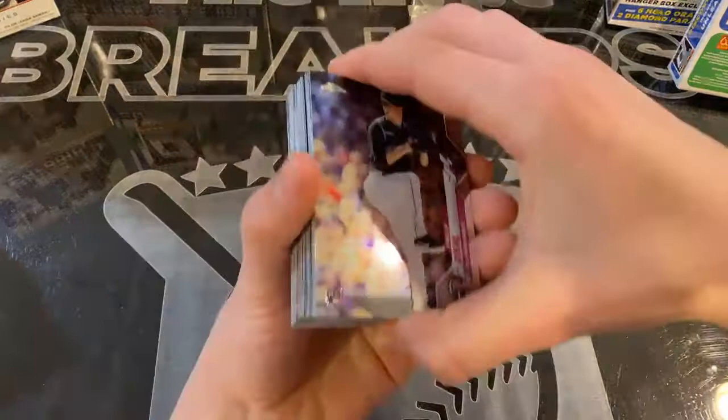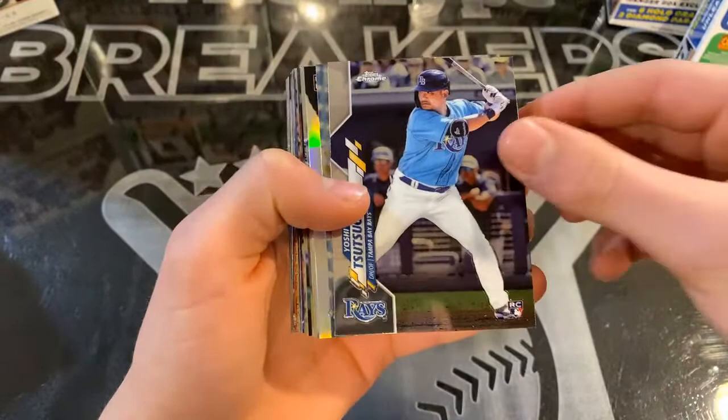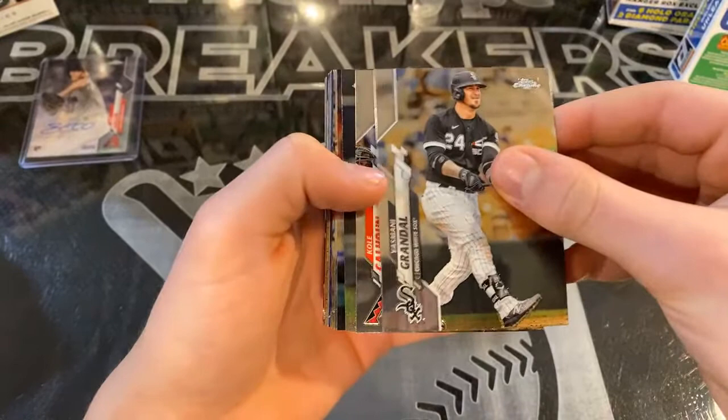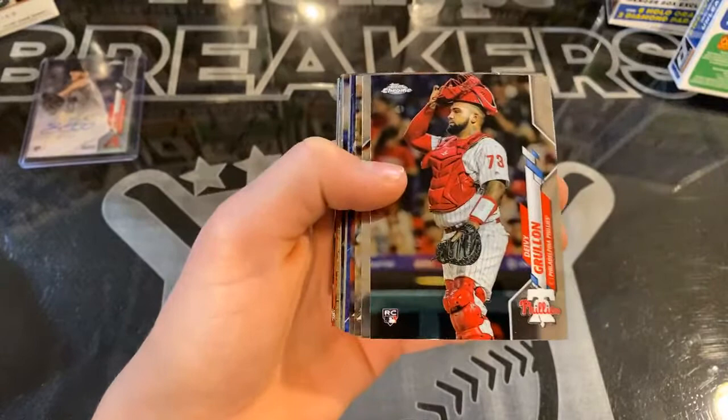Philip Diehl for the Colorado Rockies. Yoshi Tsutsugo. Zack Wheeler. Followed by a Decades Next Bo Bichette for the Toronto Blue Jays. Nice rookie there for the Blue Jays. Yasmani Grandal, Cole Calhoun. Zach Davies for the Padres. Dylan Cease, rookie for the Phillies.